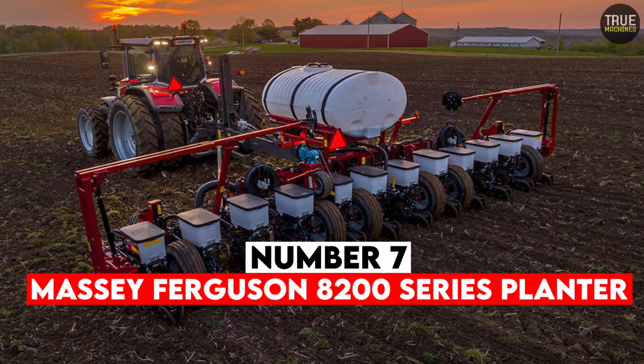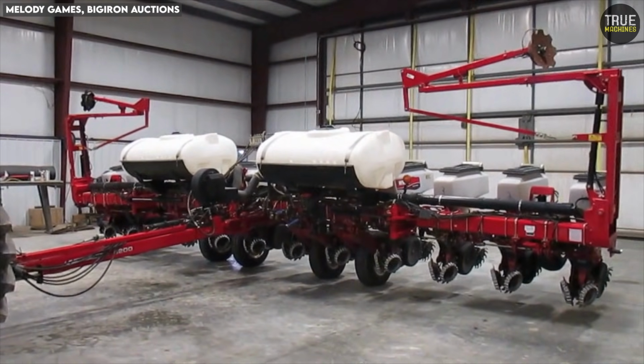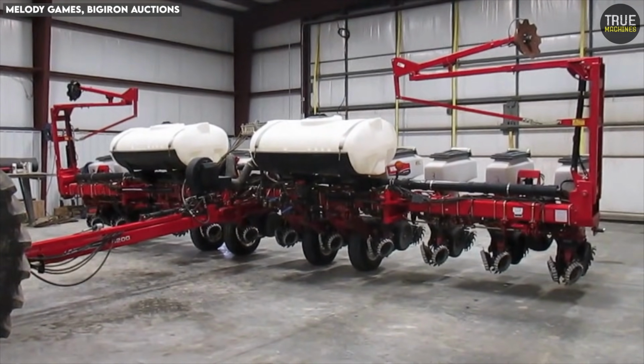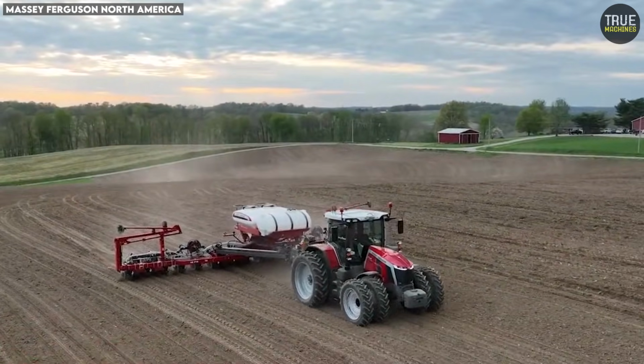Number 7. Massey Ferguson 8200 Series Planter. At number 7, we have the Massey Ferguson 8200 Series Planter, a machine that often gets overlooked but quietly earned a reputation for mechanical precision, durability, and simplicity during the 1980s.